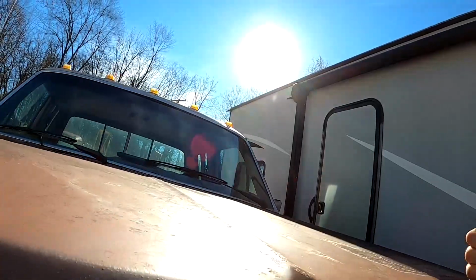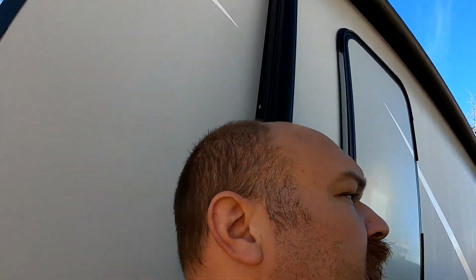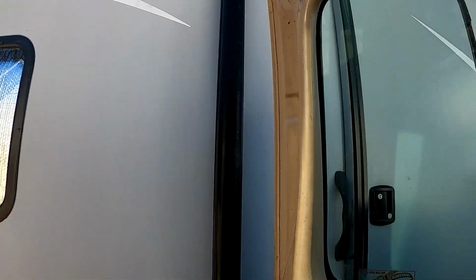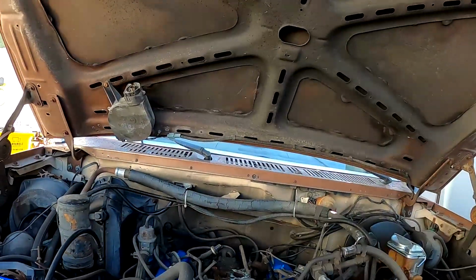Did that not pop all the way? Let's see if we can get our hood to pop. It popped really easily the last time I tried it. Let's see. There it goes. Sometimes these old trucks, things just get shaken and moved around. Maybe they've been in an accident or two over their lifetime. So this one has this funky secondary latch. So this is what we're looking at for the motor.